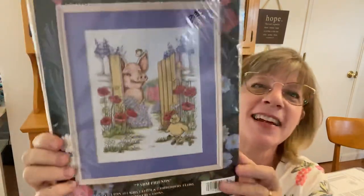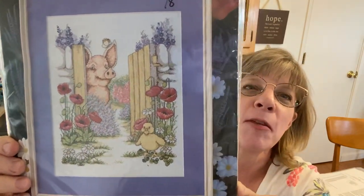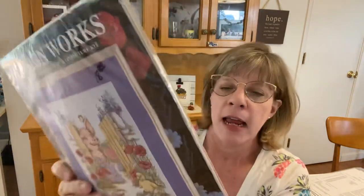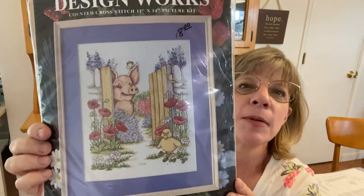Okay, this is another of my mom's. I don't think I'd ever do this one, but it's kind of cute. It's a piggy in a garden with a ducky. My mother loved cute. She really did. And this is a kit, so it has all the threads. And it looks like 14 count Aida included with it.